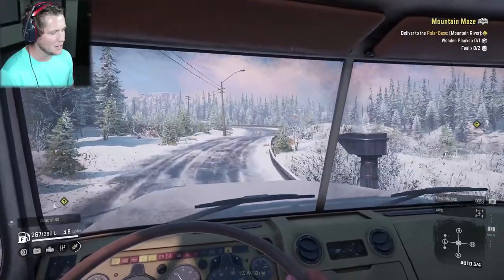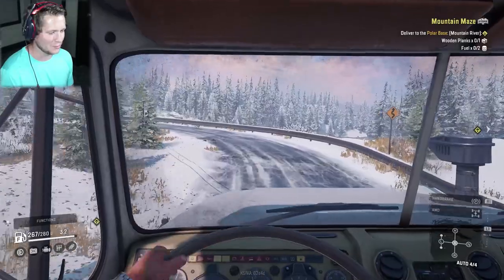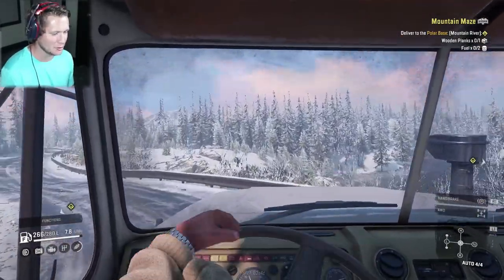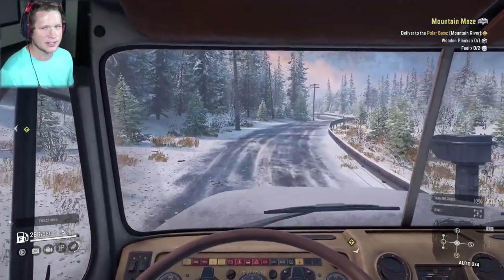I do like that big old intake over there, dude. Looking like a gopher or something, just sticking up, peeking out. That's my little buddy. We hanging in there? Yep, the wood's still on top. That stuff should be pretty heavy.